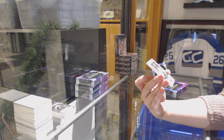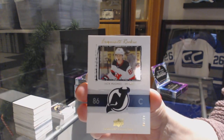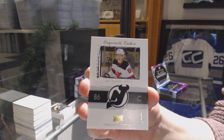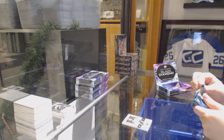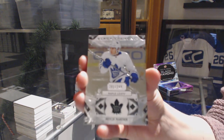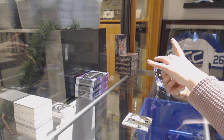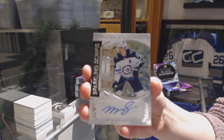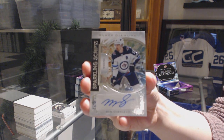Exquisite Rookie for the Devils, Jack Hughes. Hitting the Hughes brothers. Number to 249 for the Maple Leafs, Mitch Marner. We've got a Sparkling Script auto for the Winnipeg Jets, Mark Scheifele. Sparkling Scripts of Mark Scheifele.